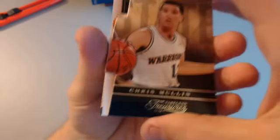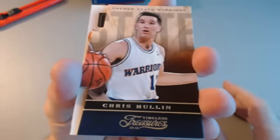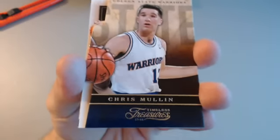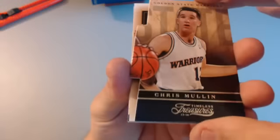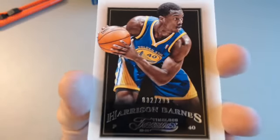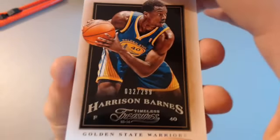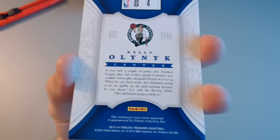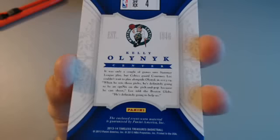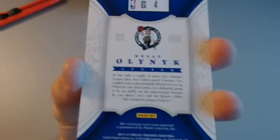All right, fellas, we'll start off with Mr. Mullen. I wonder how many Warriors bandwagon fans know who he is. Nice die cut. And behind that, a Harrison Barnes, number to 299 for the Warriors again. Warriors base on the top. Kelly Olynyk for the Celtics.